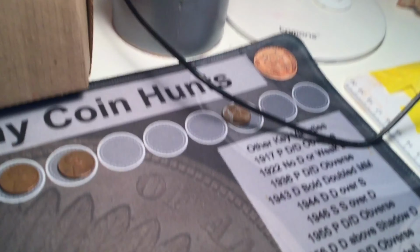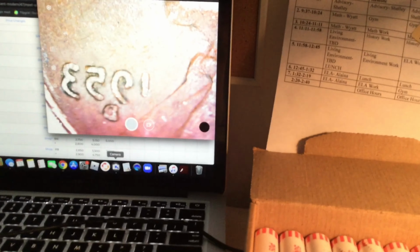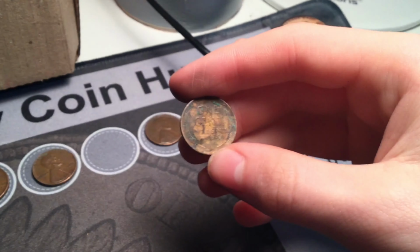Number 7, wheat cent number 5, 1953 D wheat cent. 1953 D. 5th wheat cent, 7 rolls. This is a very good box. Let's see if we could keep at this pace. Roll number 8, wheat cent number 6. This box has no signs of stopping.